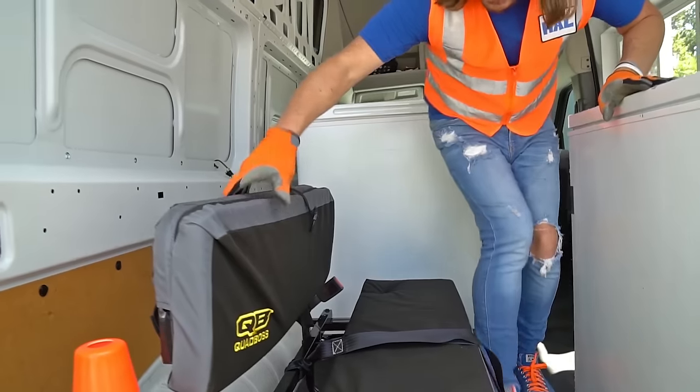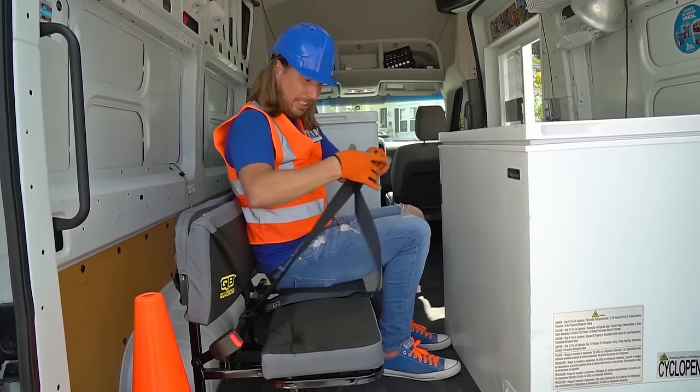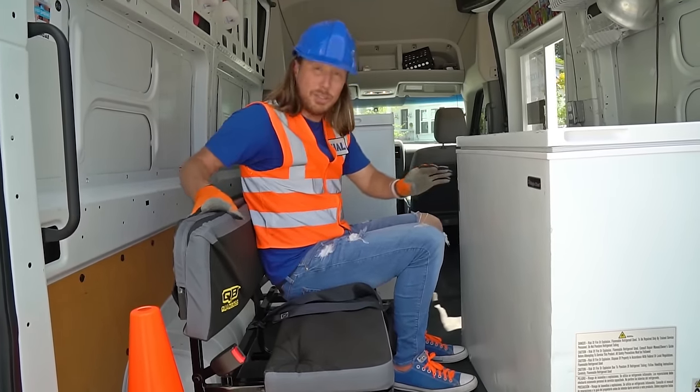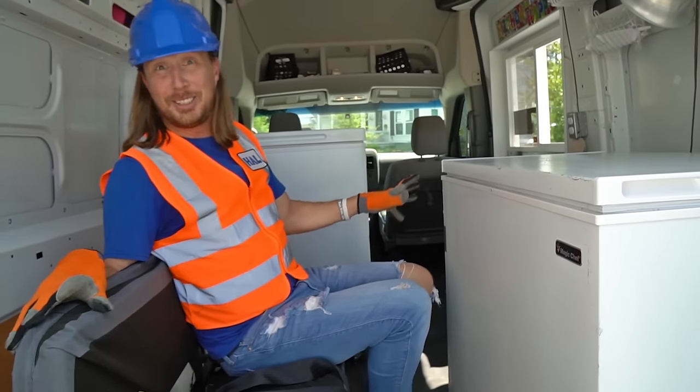We've got an extra seat that we can ride in. And look, it's even got seat belts. Of course, we gotta make sure we stay safe. Oh, this is really cool. It's really comfortable. I think I might like to ride back here with all of the ice cream.